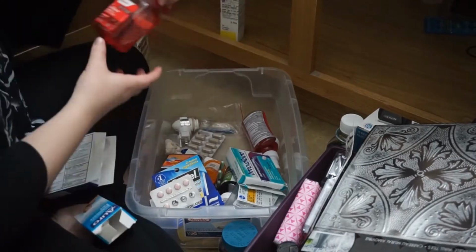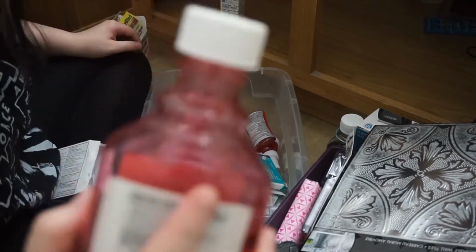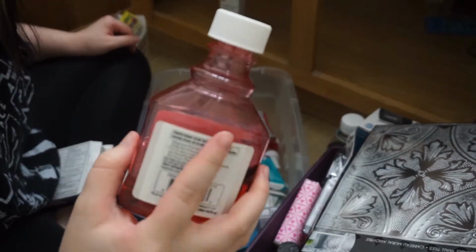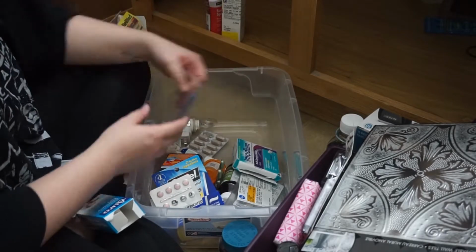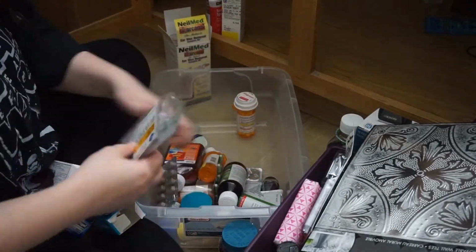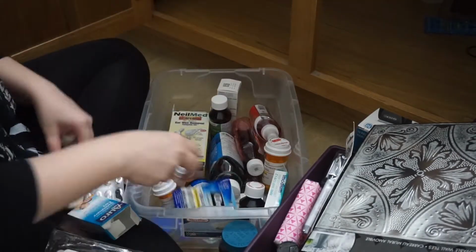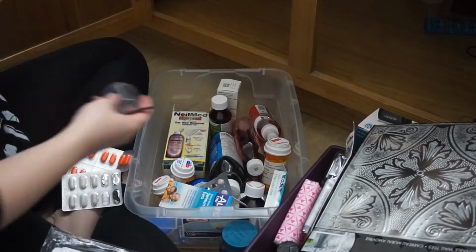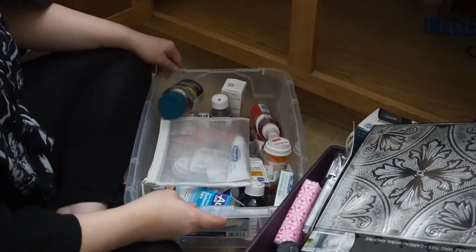A major thing I needed to do was go through my medicine bucket, and I had stuff in there that went bad in 2017, and I really needed to go through it and throw some stuff away and just make sure everything was up to date. And if you haven't done that, I would suggest doing it because I just didn't realize how soon medicine goes bad, I guess.